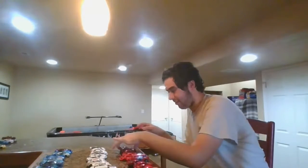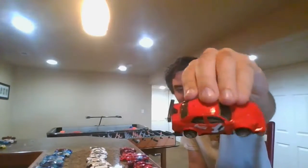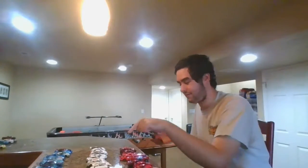Last one for the red color cars is one of my favorites. This is the Alpha 155 from Matchbox. This is a Coca-Cola gift pack exclusive. You cannot buy this as a single car. They do have a red color version of the white one that I'm going to be showing relatively soon.